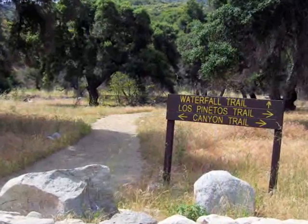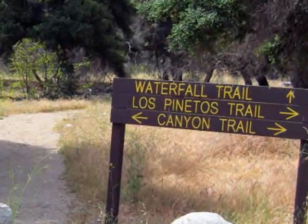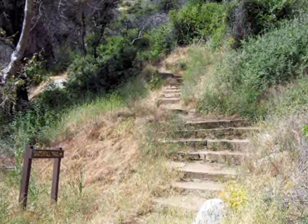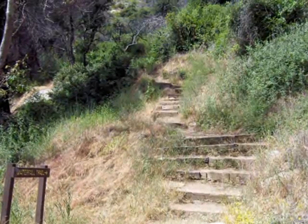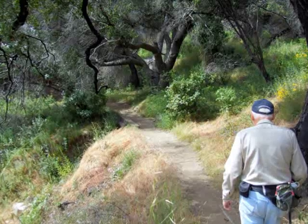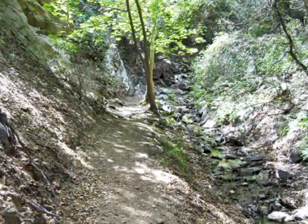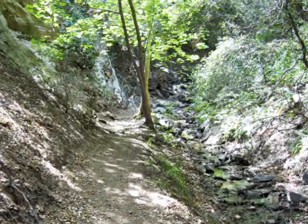And this is where we branch off into Los Pinetos Canyon on our way up to the falls. We start off going up these series of steps, starting up into Los Pinetos Canyon. Then the trail levels out a little bit as we work our way along it. The trail sort of hangs along the side hill with a small stream alongside it.